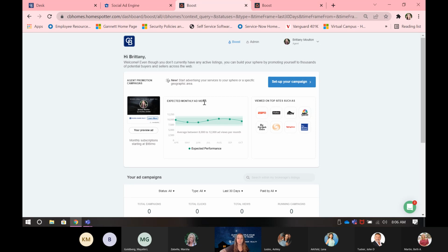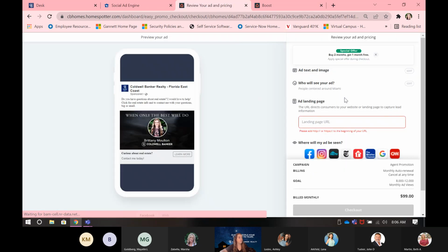So if this is the one that you want to choose, how you would set it up is click this blue button and hit set up your campaign. It's going to take you to another screen, which is taking a minute to load, and it's going to give you an example of what the ad looks like. Since I do not have any listings, it's not asking me for a listing. If you had active listings in here, it would ask, would you like to promote your listing on 12345 Main Street or 2225 Main Street, whatever your listing is. But since I'm not an agent, I don't have any listings, so it's only asking me to brand myself.